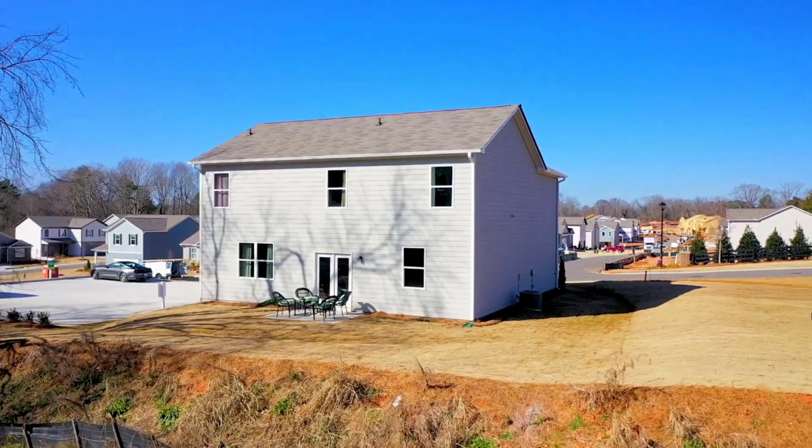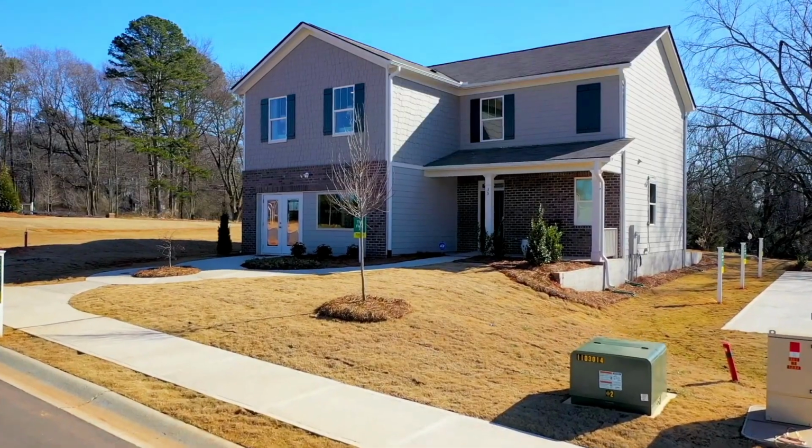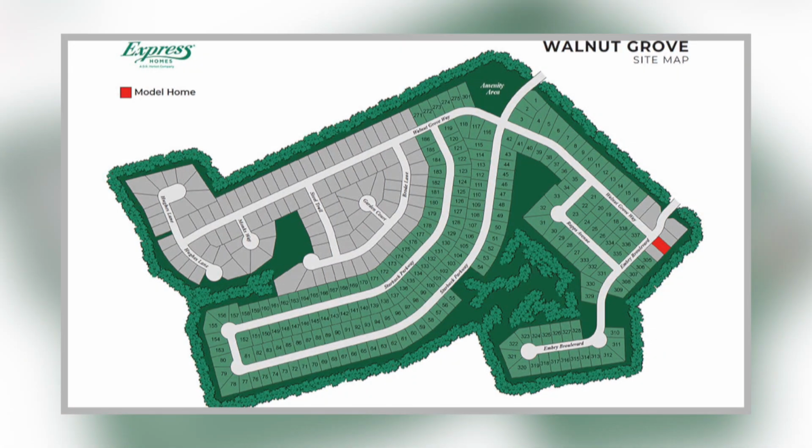You should also put Walnut Cove on your list as a new construction neighborhood to check out. Walnut Cove is a new community in Pendergrass, which sits northwest of Jefferson and northeast of Brazelton. This neighborhood will be pretty large when it's complete, with over 300 houses.